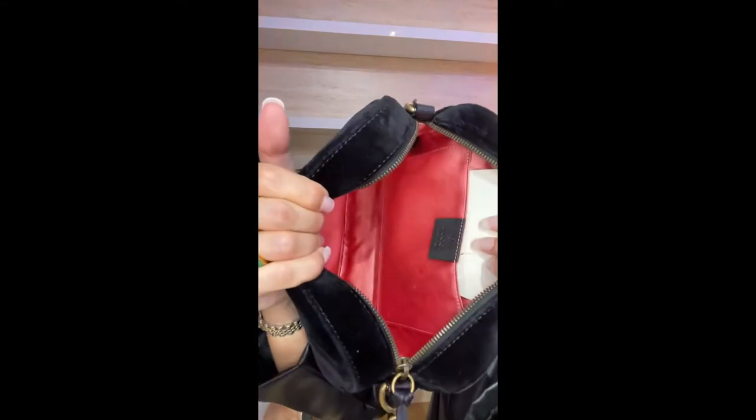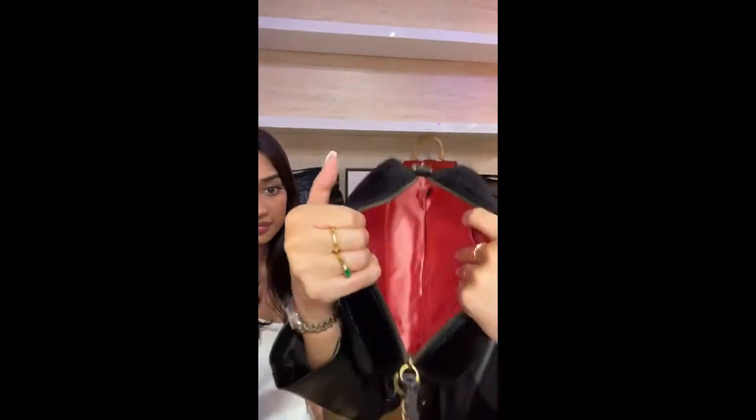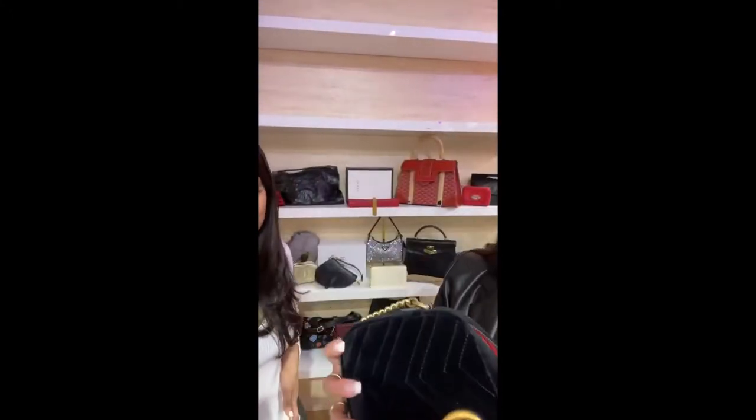It has little tassels. The interior is a really nice pink silk. As you can see, how nice is that satin? It's beautiful. It comes with all its documents and everything, so this really is a great gifting present. This fits so much stuff inside, honestly. And again, this is such a good starter bag.